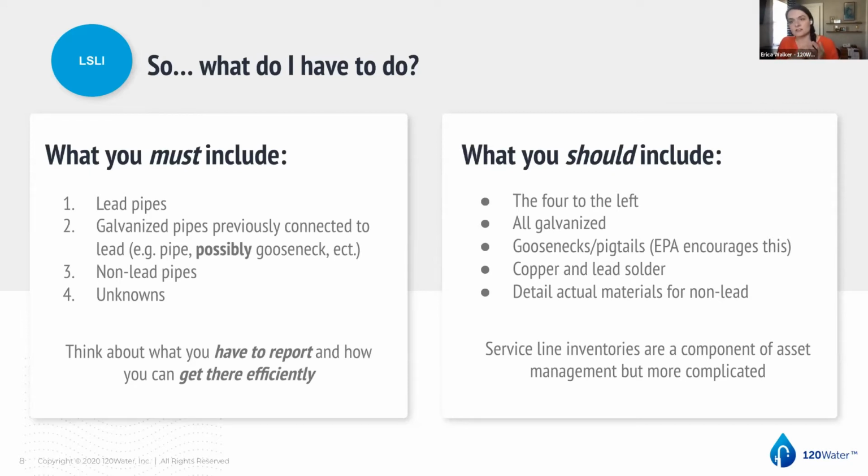Copper and lead solder. Here's another one. Lead solder is not included in the definition of a lead pipe, but you use it for your tier list. So if you're already going out and you're getting this information, same thing, just efficiency. We recommend that you detail that information and do it in a sustainable way, because y'all are pretty busy folks.